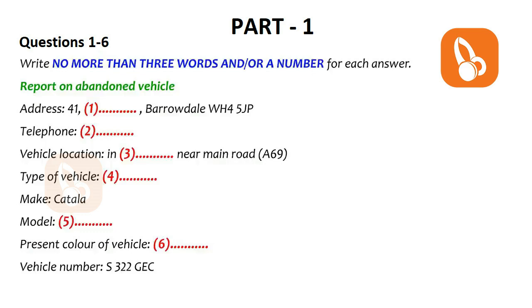Can you give me an idea of where it is? Yes, it's near the main road that goes through Barrowdale. Is that the A69? Yes, that's right. Now, there's the primary school just towards the end of the village, and then next to that, next to the children's playground, there's a field, and it's in there. Oh. I wonder how it got in there. Well, there's a gate to allow farm machinery in and out. I thought something ought to be done about it. The children from the school might start playing in the vehicle and lock themselves in or something. Yes, you were quite right to report it.